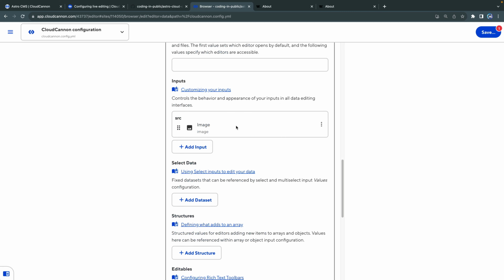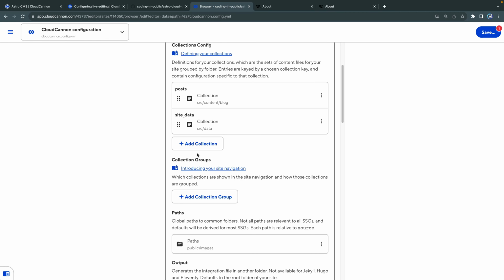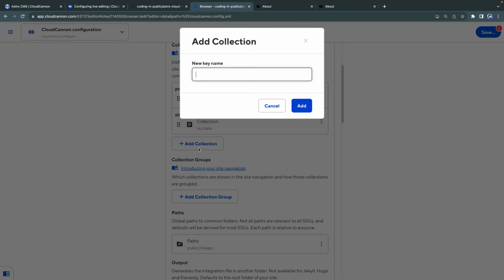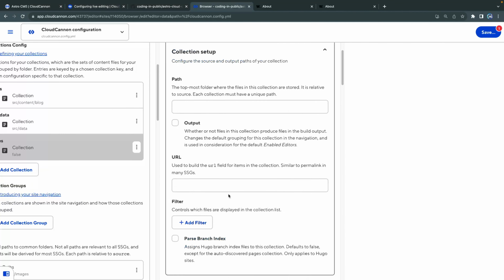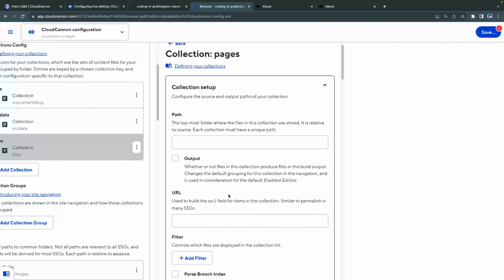Now, we're going to keep stuff very simple. If I come back up top here, you're going to see I've already got my posts and my site data. I want to add another collection, and this collection is just going to be called Pages. So I'll go ahead and add that. And then over here, you can see it gives me all the different options I have, including a bunch that we never even looked at before. So we're going to keep this pretty simple, but the path is where this lives. And again, this is in my SRC content. And remember, we did blog for over here. What we're going to do for this one is obviously Pages. That's the content collection that we created earlier.